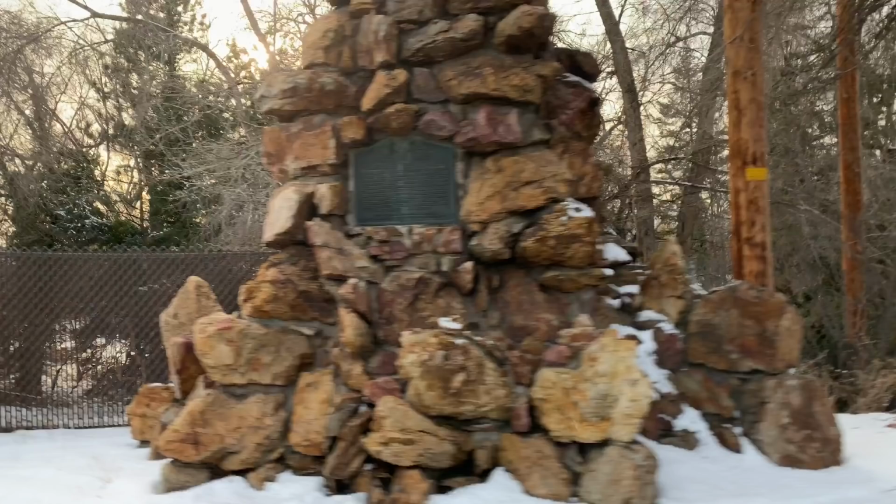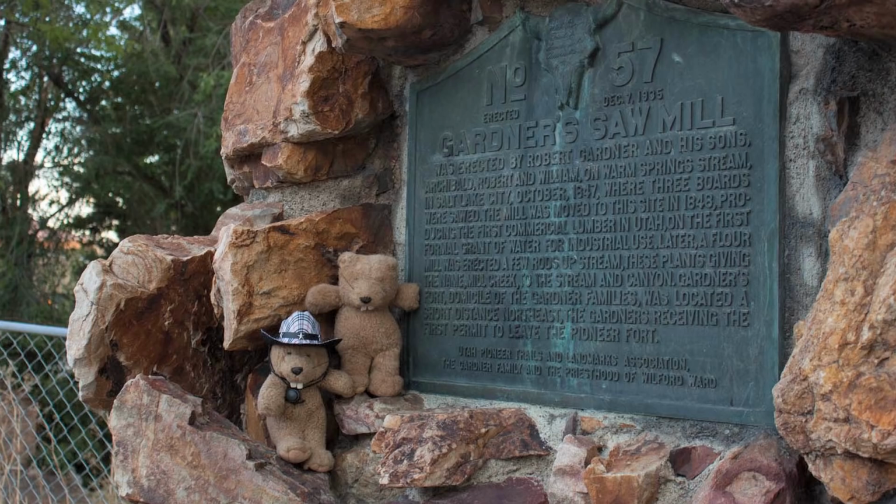That is cool. Isn't that neat? And people drive past it, they don't even know it's here. I didn't pay it any attention. I had no idea. This was our first time to wander over there and find this, the site of Gardner's Mill.